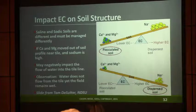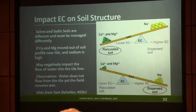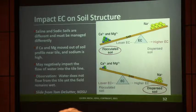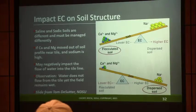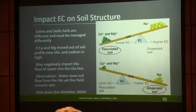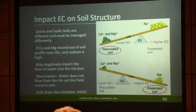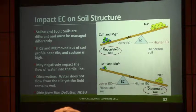That's why I don't know if tiling is a very good idea in South Dakota with the types of soils that we have. It's kind of like a balance, like a teeter-totter. If we have quite a bit of sodium in the soil, and we have a high EC, we'll have a flocculated soil, because we have enough calcium and magnesium over here to flocculate that soil and have some soil structure there.